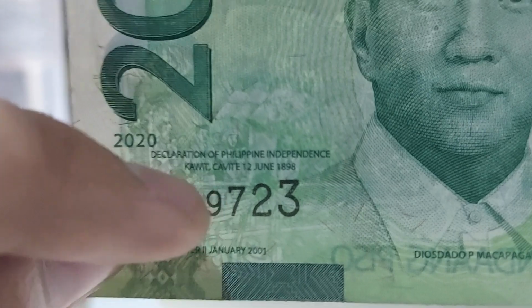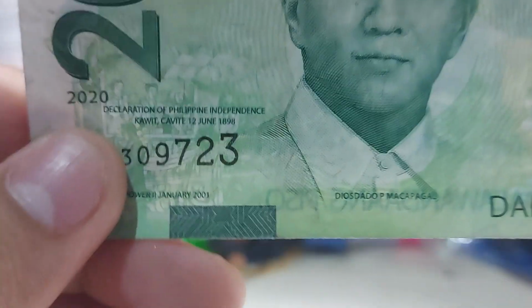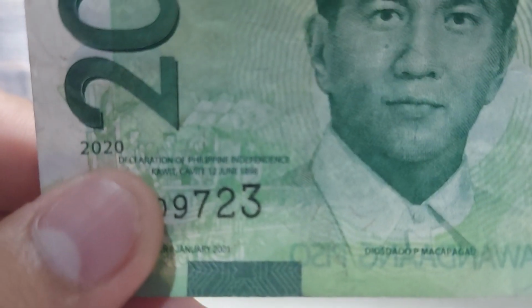Yes, this is the one bill where my birthday is seen in actual money, and it's the one that's discontinued. No other bill in this collection features my birthday and the Philippine Independence Day. Yes, I was born on the 12th of June, which is why I'm a bit upset, you know.